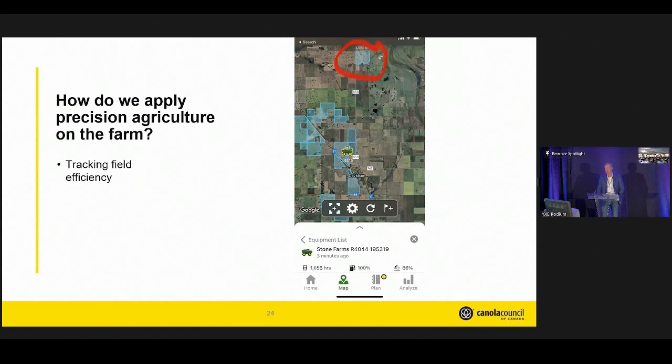So we like to track our field efficiency as I spoke about earlier, and that's just kind of an overview of our farm, where the sprayer icon is the home base, and then that's our land base going north and south and east and west from there.